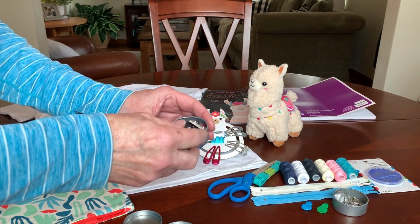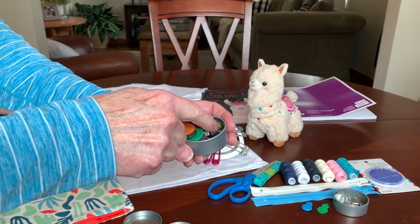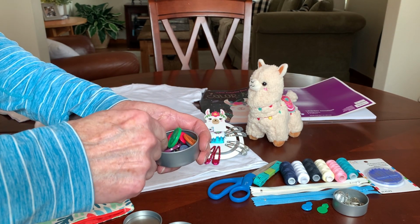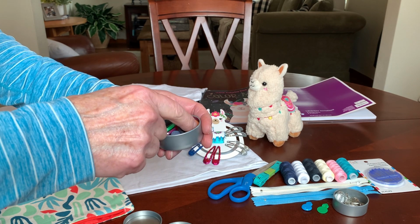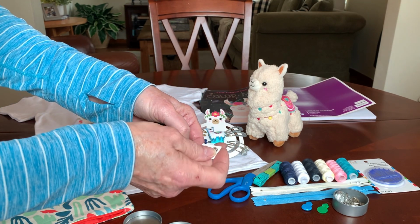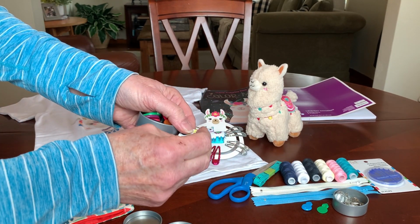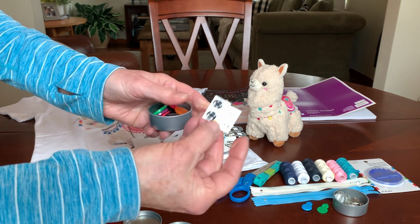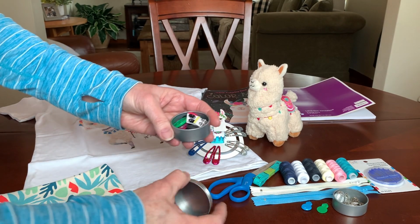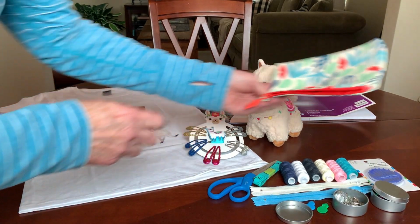And then in the other tin, I put an assortment of fasteners, different colored and sizes of buttons. I put in some snaps, and those were out of my stash. There might even be hooks and eyes. No, maybe not. And then the same person who donated all these other things donated some more snaps, and these are a bigger size. I like this big size, and I just cut them off of the card and put them in the tin that way. So that's what's in the sewing kit.